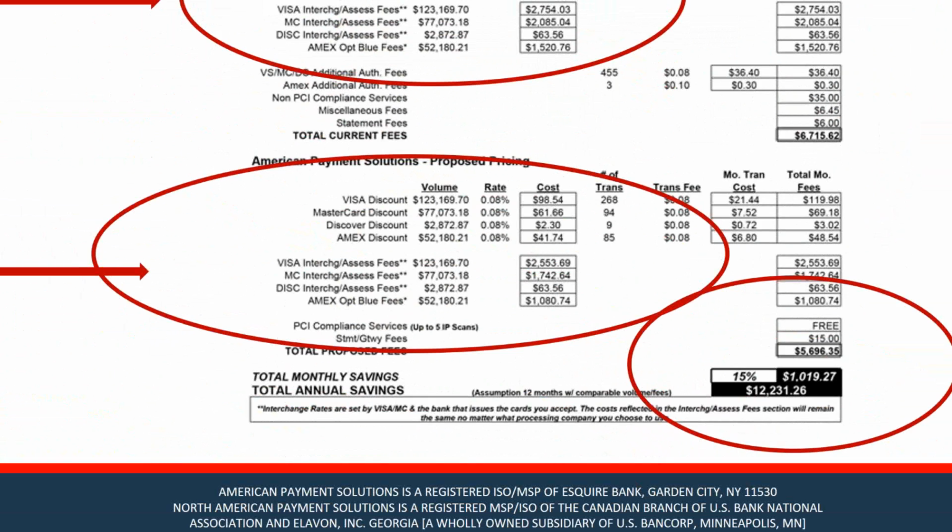Interchange Plus is the most transparent means for you to process. Why? Because the processor will promise to pass the hard costs from the card brands directly to you and then charge you a rate and a transaction fee. So you know for a fact that you're not going to get charged more than what the card brands are actually charging, except for the rate and the transaction fee. If you see the card brands here, the price is actually much higher. We lowered it because we are using interchange.